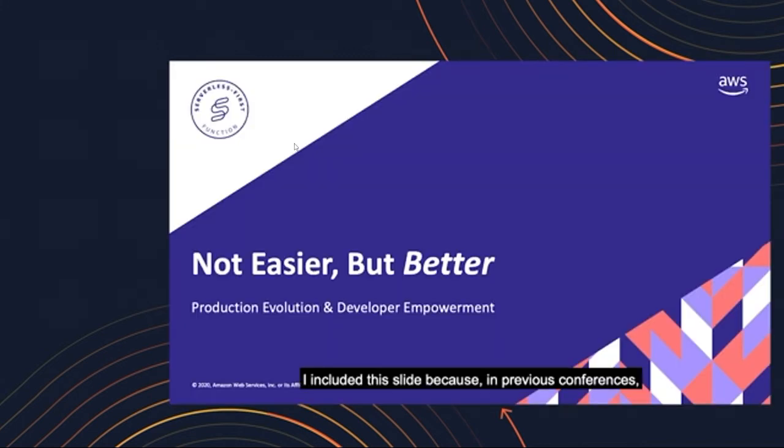I included this slide because in previous conferences, I'm quite passionate and enthusiastic about serverless technology. But I think that gets mistaken sometimes as if I'm saying it's easy. I never once said it was easier, but I do think it's better. For once, we really have teams that have full end-to-end understanding of what it takes to deliver that product to production. That ownership of the perimeter security, network, disaster recovery and backup, as well as core product features, has meant our stack has just got a whole lot bigger. And it can be a steep learning curve, but it has many rewards.